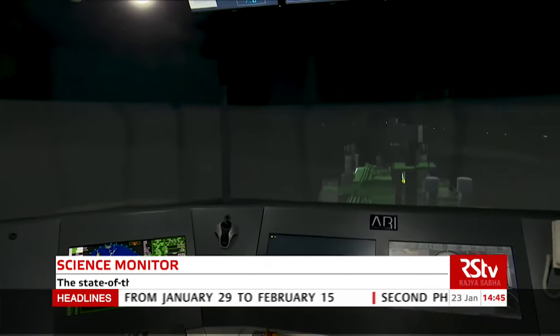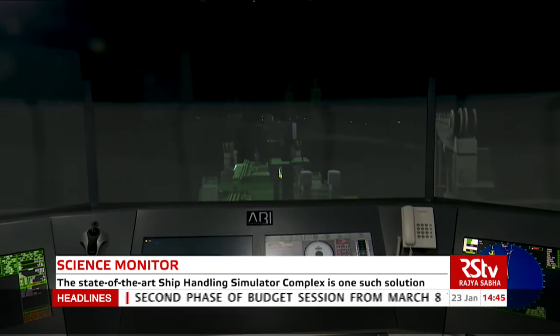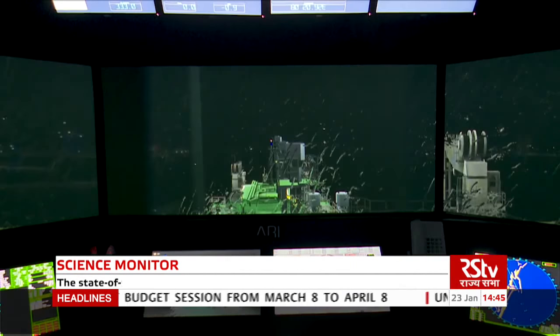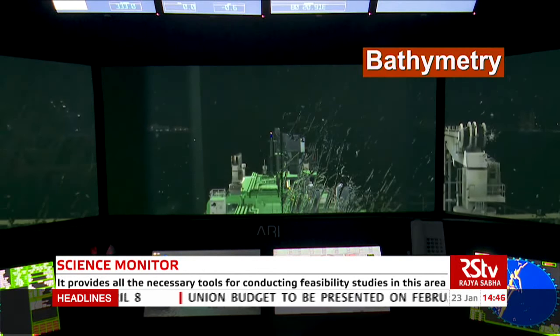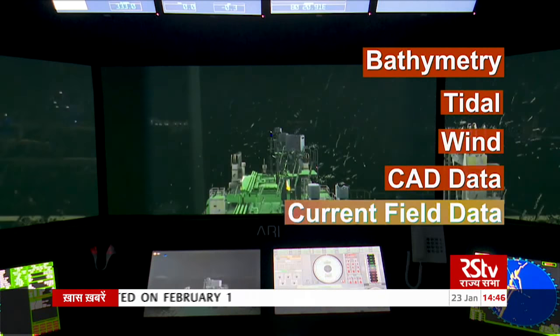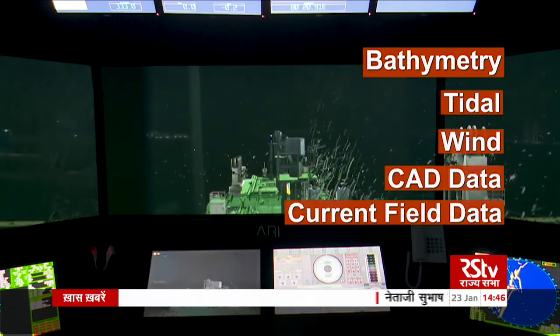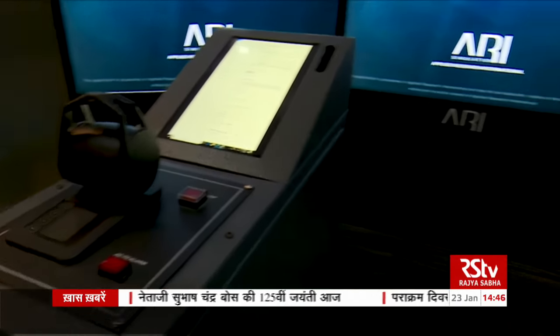The state-of-the-art ship handling simulator complex is one such solution in which detailed modeling of operating conditions in port areas and environmental conditions like bathymetry, tidal wind along with CAD data and current field data are simulated to provide all the necessary tools for conducting feasibility studies in this area.